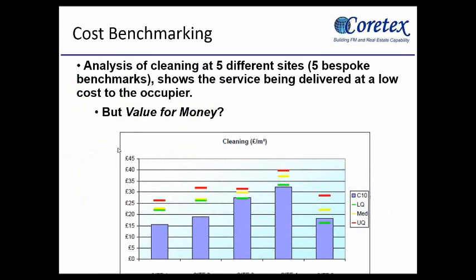Okay, so you've got your organisational needs. You've agreed a consistent way of measuring what you need to do. So these are some of the things that typically you might want to measure. Here's one that's the cost side, probably the one that's most obviously seen as a component of value for money, and this one is a graph that compares different buildings and also compares the similar buildings in that data set.